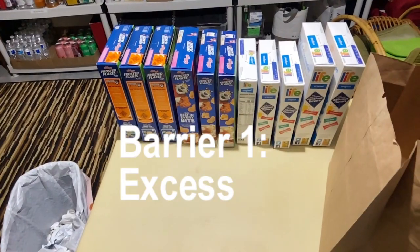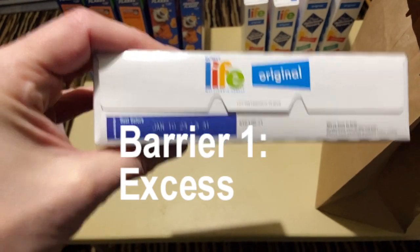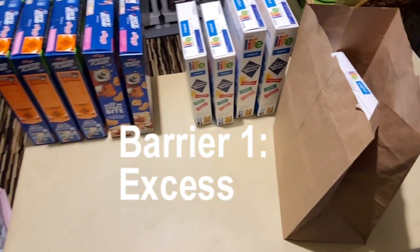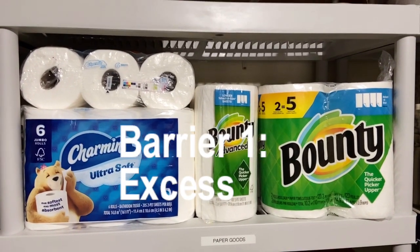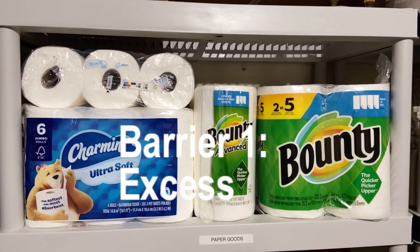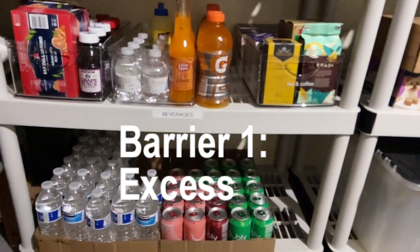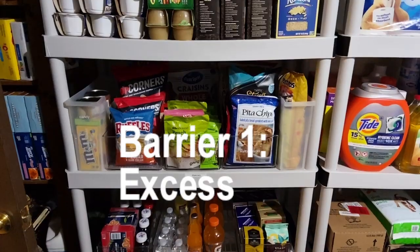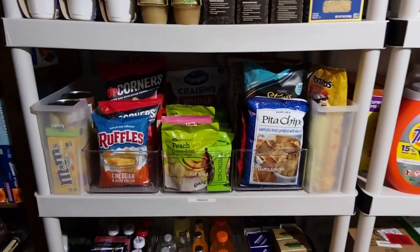Excess stuff conceals. So toss expired food and donate forgotten or unwanted food to a food pantry. Reserve top shelves for bulk quantities and lower shelves for heavier items like beverages. That way you free up space in the middle for heavily accessed items.